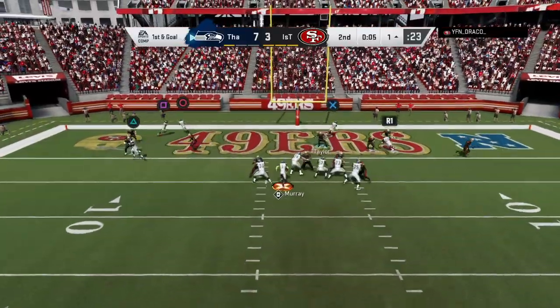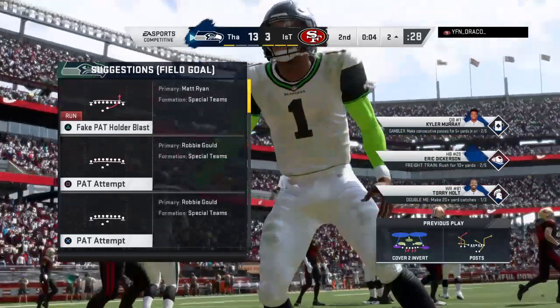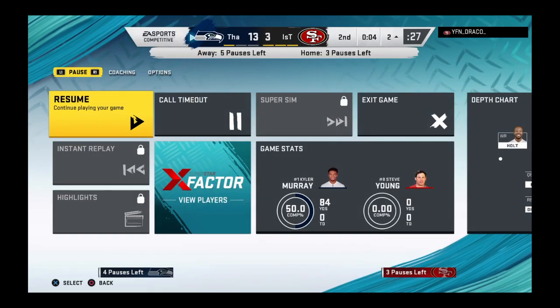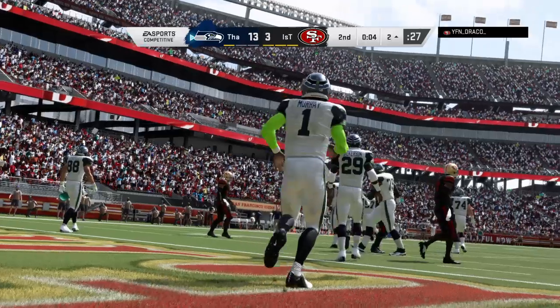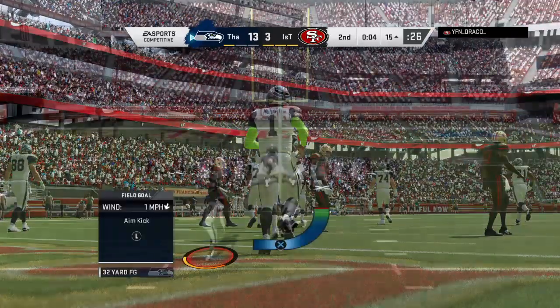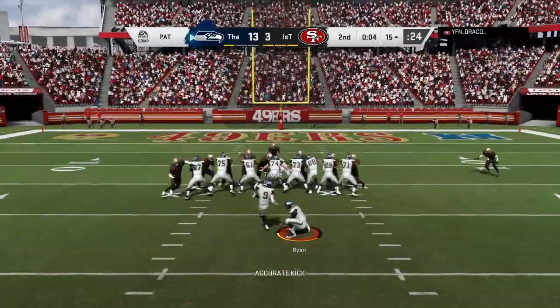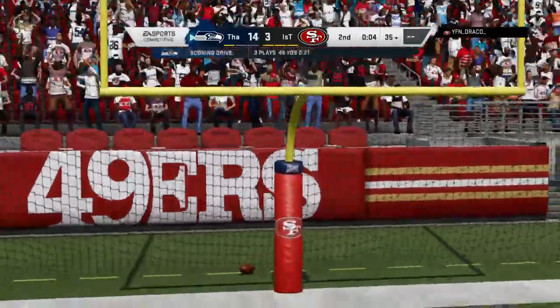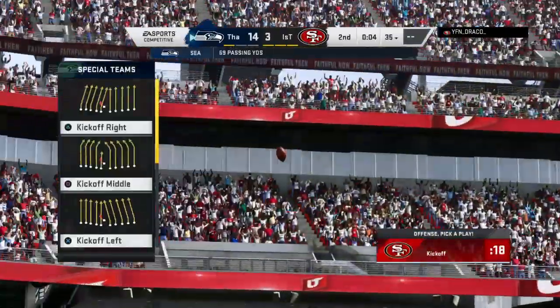Last play of the first half. Here's Murray, and he's going to score. Touchdown, Kyler Murray in the final seconds of the first half. And the Seahawks are able to stretch that lead out a bit further. Gould able to tack on the extra point, and the decision to just kick the extra point winds up successful.